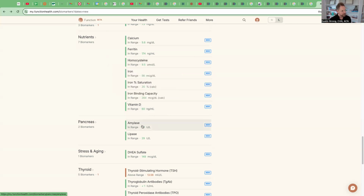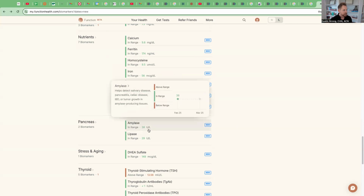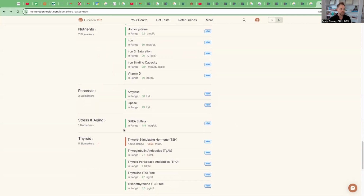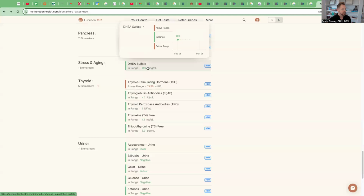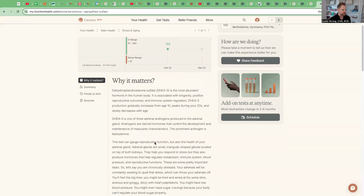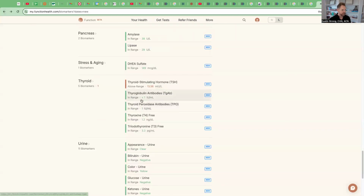My pancreas is looking good as far as production of these enzymes, the amylases and the lipases. So that's good to know. So it's just maybe more we have to look at the glucose tolerance factor and getting that glucose into the cell. We'll see. Stress and aging looking good, DHEA. And again, if you click through these, it gives you even more information about all of these, which is really beautiful and such a wealth of information.